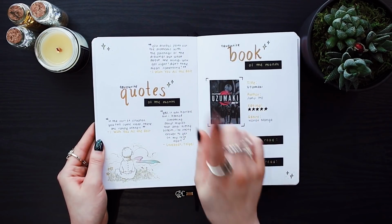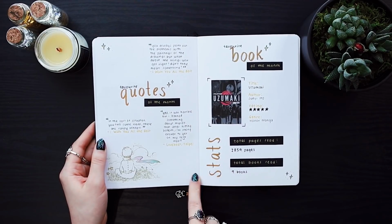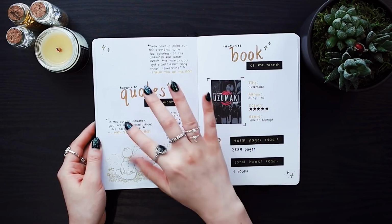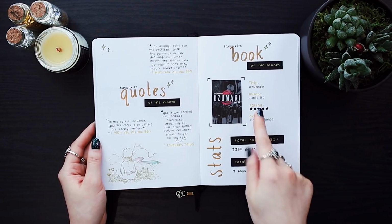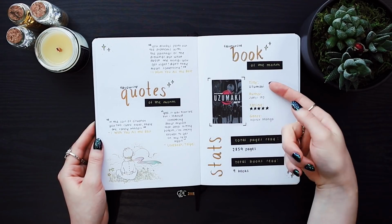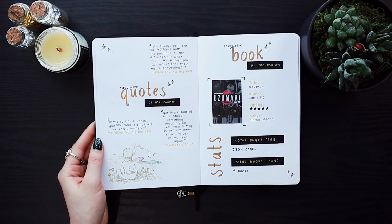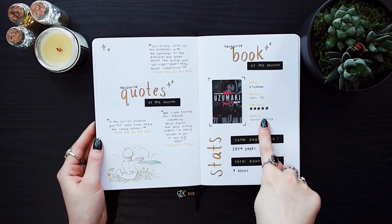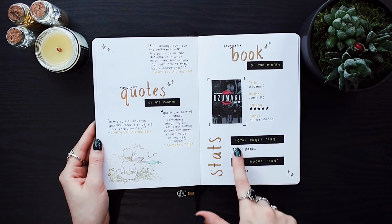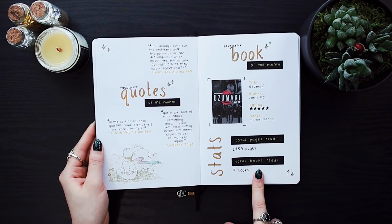Then I have my favorite quotes of the month. These are favorite quotes from books that I read in that month. So these are all quotes from books that I read in January. And then I have my favorite book of the month, which obviously I decide at the end of the month. And then I put in the book cover. I have the title, author, rating, genre, which once again, I kind of stopped doing this, but I feel like I should get back into this. Then I have my monthly stats. So how many pages I read in the month and how many books I read in the month.